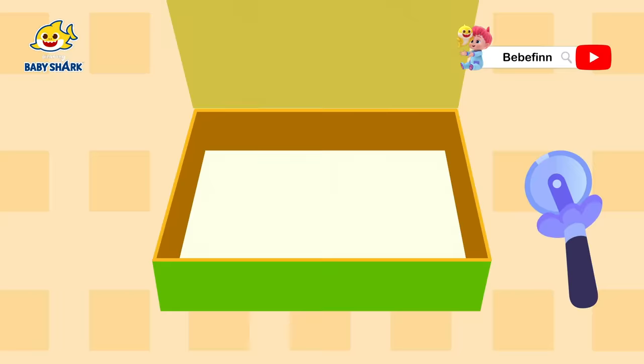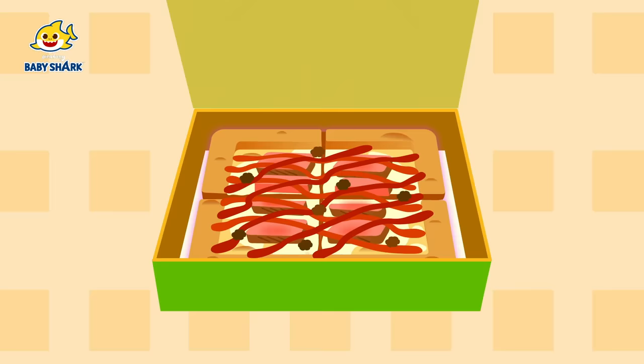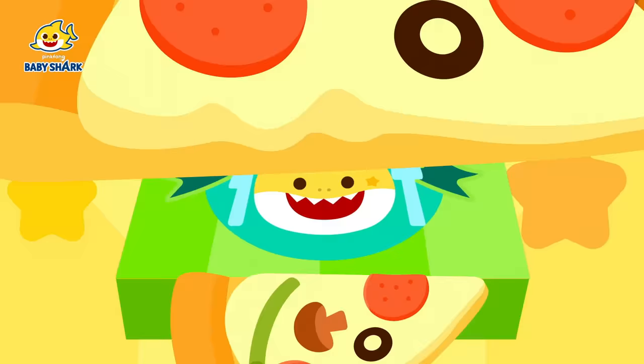Up the pizza. Follow the dotted lines and cut, cut. 4 slices. Phew, let's get the pizza to T-Rex. Okay, Mommy. Pizza complete. T-Rex, your square giant meat pizza with extra spicy sauce is ready.